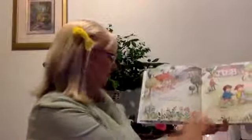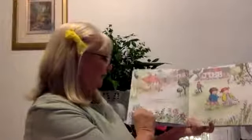So this is Collecting Sunshine, and Mabel and Robert went for a walk. They took a paper bag for their collection. I wonder what they're going to collect. We'll have a look and see.